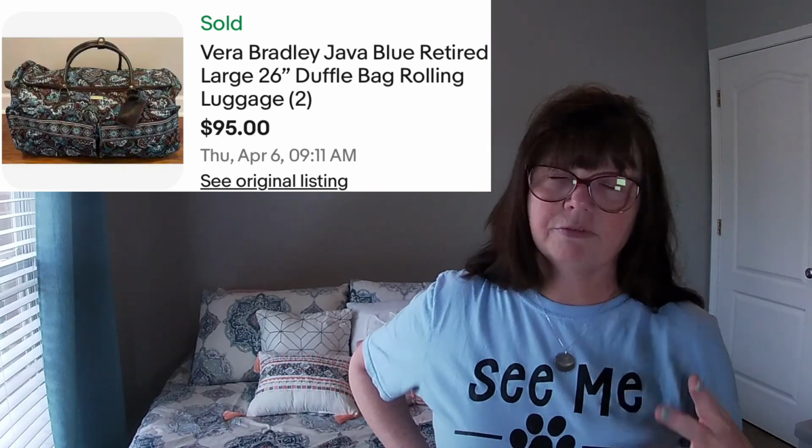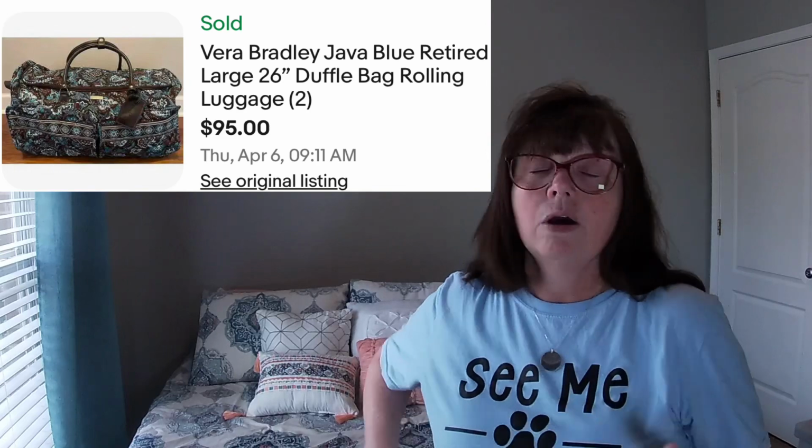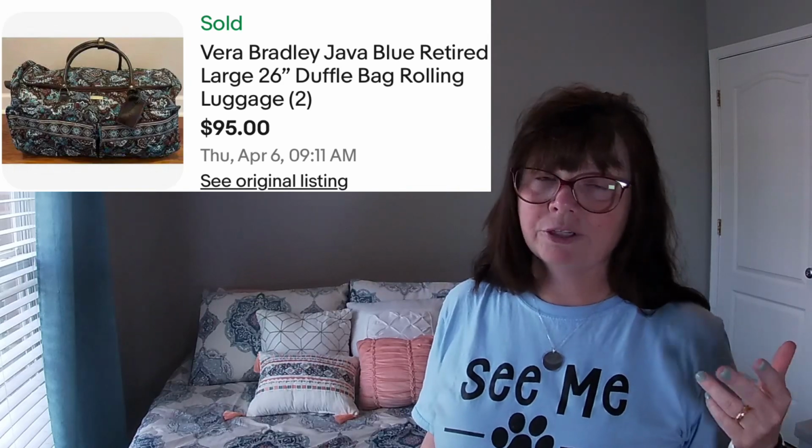So next time, word to the wise, I've got to be really careful that it is converted over. Whatever happens when I use Vendoo and then list on eBay, I've got to make sure that it's taking all of those measurements over, because shipping something like that is super heavy, and not only is it heavy, it's really big. Shipping is going to be an issue. So I really don't want to roll the dice on that, if you know what I mean.